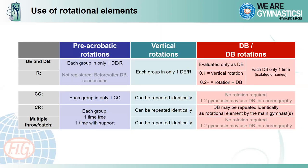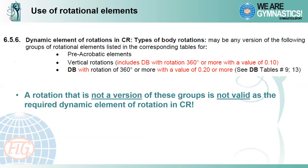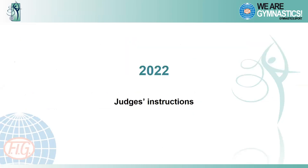So this is the summary, how you can repeat them: DE and DB and R, preacrobatic rotations, vertical rotations, and DB rotations. Attention that the DB may be repeated identically as a rotational element by the main gymnast. This is permitted by all five gymnasts for the DB score, same DB by one gymnast as rotation for the DA score. Dynamic elements of rotation in CR, the types of body rotations may be any virgin, preacrobatics, vertical, or DB. A rotation that is not a virgin of these groups is not valid as the required dynamic elements of rotation.